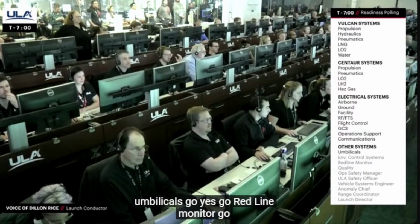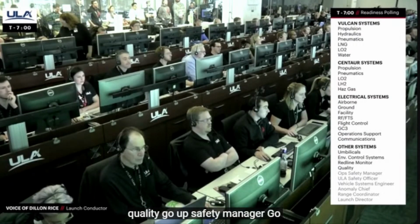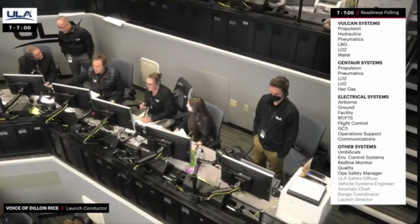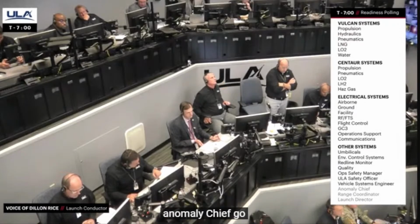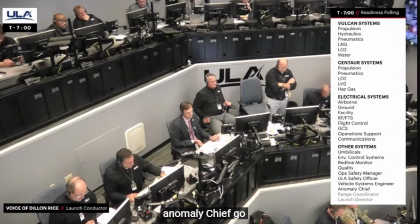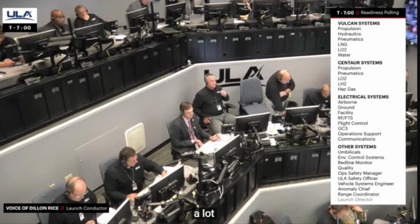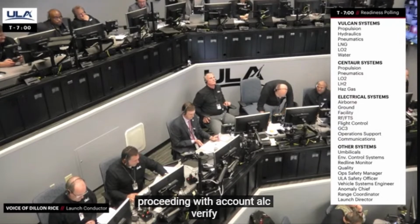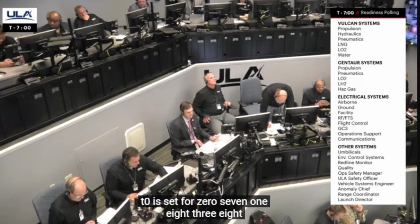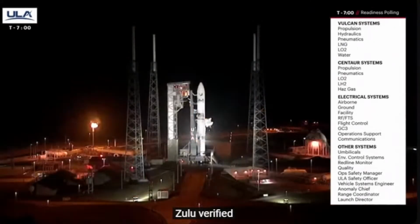ECS. Go. Redline monitor. Go. Quality. Go. Op safety manager. Go. ULA safety officer. Go. Vehicle system engineer. Go. Anomaly chief. Go. Range coordinator. Clear to proceed. Launch director. You have permission to launch. Proceeding with the count. ALC. Verify T0 is set for 07 18 38 Zulu. Verified.